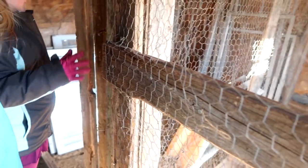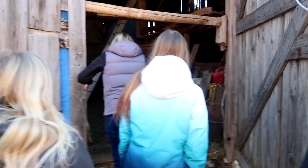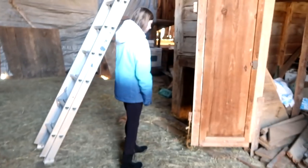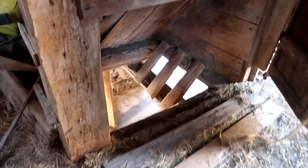A perfect little chicken coop. Mom, this one thing is for bunnies, we can trap them in here. Little trap. Be careful. You guys are in the camp. Oh, it's cute. Not horrible at all. And then there's a whole downstairs.